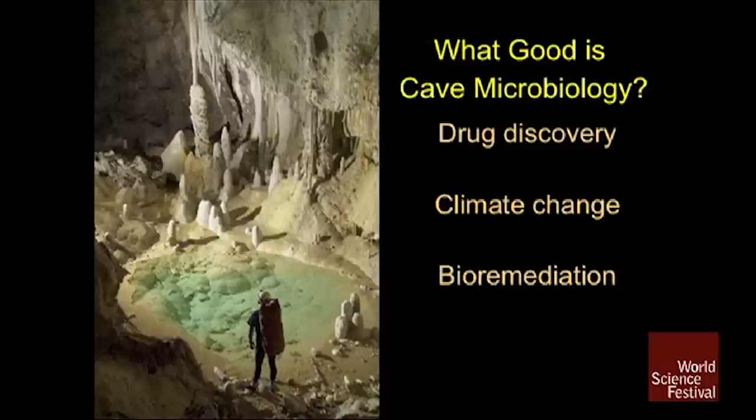We also do bioremediation, and someone's going to talk to you about some of the pesticides that get put on the ground and the bad things they do to frogs. We know that microorganisms in caves can actually break down some of these pesticides and take them out of the water. Not only is that good for the frogs, but that also helps us because we don't want to be drinking that pesticide contaminated water either.